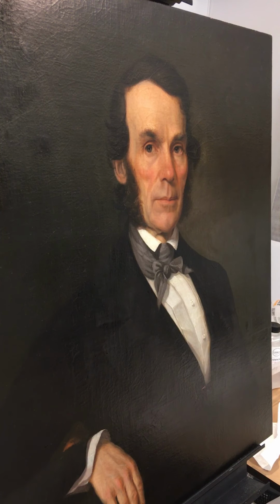Anyway, I'll post a before and after of this when it's completed for you to see. But I thought I would just share a little bit of this with you now. And again, as we're all kind of hunkering down, it's kind of interesting to maybe check something like this out.